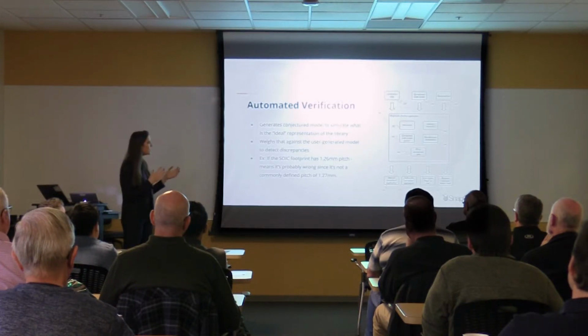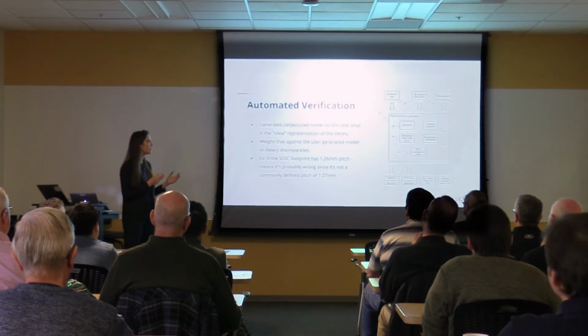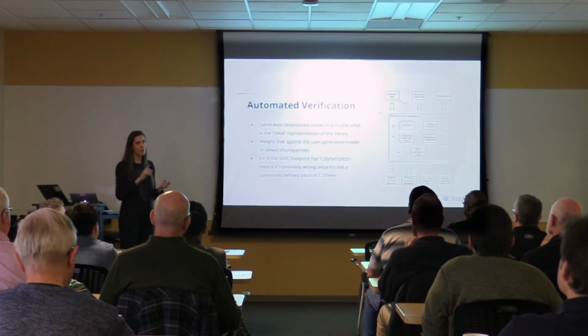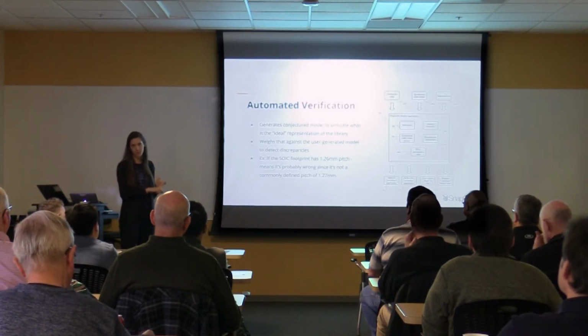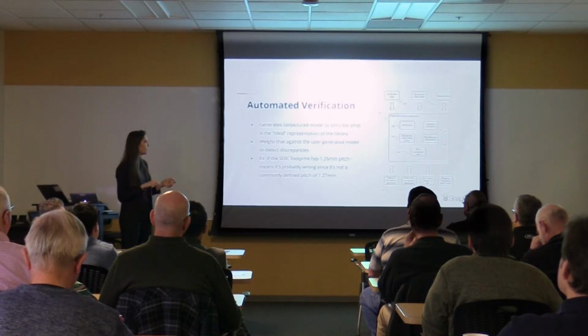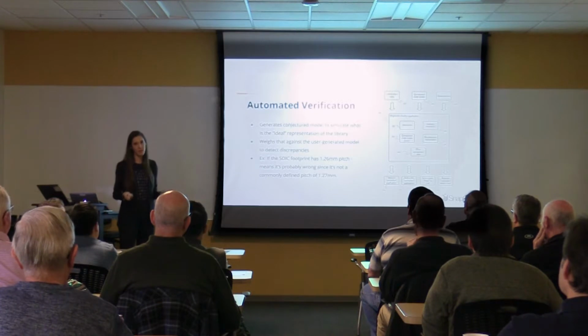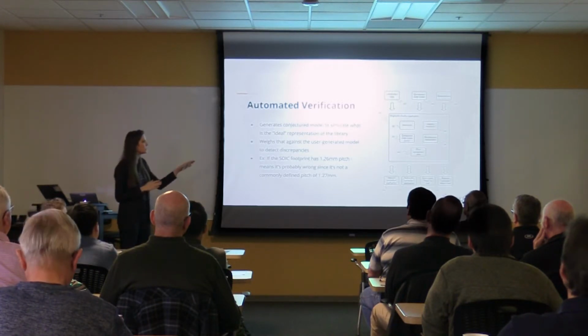And so what we now do is we have a bunch of APIs and we validate the data against all the distributors: what do they say is the correct pin count? And we weigh that data to flag errors in the component vendor data itself. So that's just a simple example.